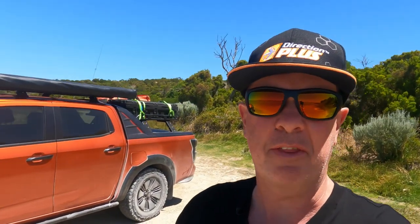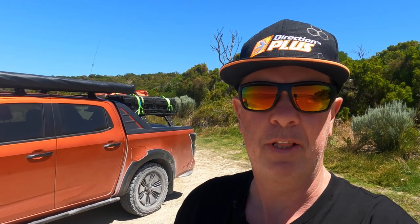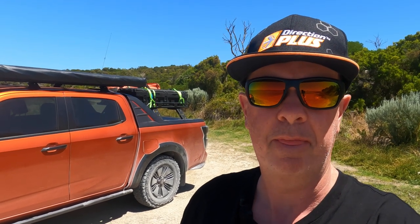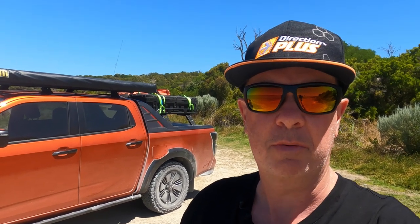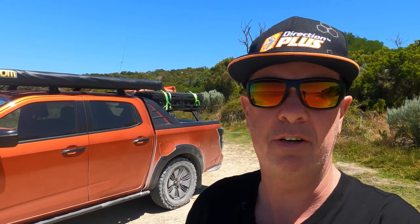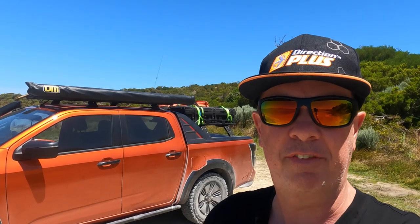Well guys, we're just about to start the Beachport to Robe track along the sand dunes and the beaches. It's roughly about 35 to 40 kilometres of low range four-wheel driving, very similar to the Carpenter Rocks to South End section, but this one is a bit softer, especially the beaches, so you have to be very careful. I've even lowered my tyres down to 10 pounds since I got bogged yesterday when I had 15.